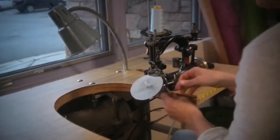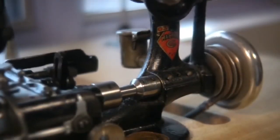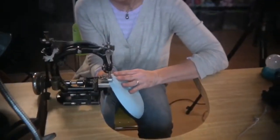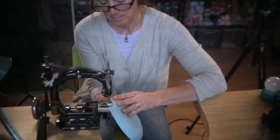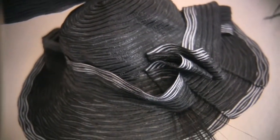In the picture now, I'm starting with a tight spiral on the top and building it. And I'm using my hands a lot to shape the hat as it's going and pulling and pushing from different angles to get the curves to happen. So this is how they made hats 150 years ago.